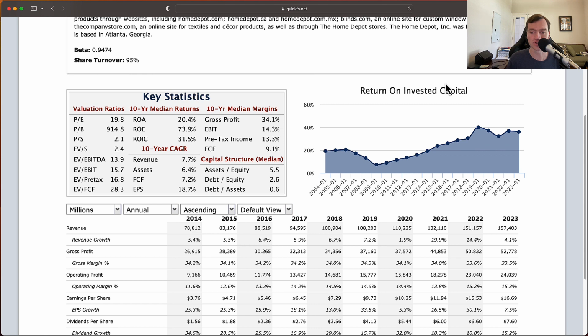Now let's get down to the return on invested capital. And the first thing I see is I'm very excited about this chart. This chart shows me two things very quickly. You have 20 straight years of profits. Every single year is above the 0% line, so we can see profitability every single year. The lowest year of profitability was return on invested capital of 7.49% in 2009.